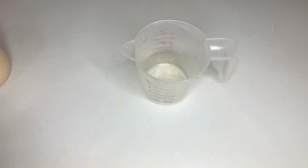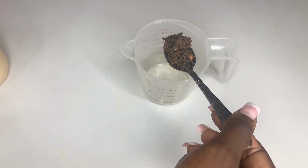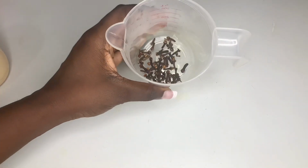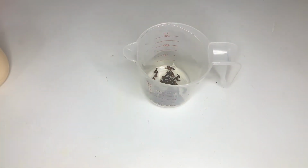So in this video, we are using only two very powerful ingredients. Our first ingredient is cloves. Guys, cloves is so powerful. If you've used cloves before, you can attest to how powerful cloves is. It improves blood circulation. We all know that when you have good blood circulation, it promotes hair growth. The result of cloves improving blood circulation enhances the hair to grow and promotes thick hair.